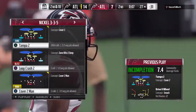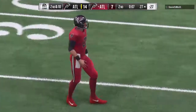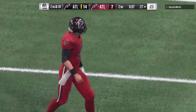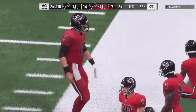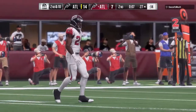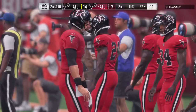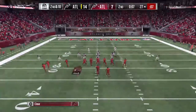But one thing's for sure, when you've got a big receiver and you trust him downfield, you're going to give him opportunities to go up and get that 50-50 ball. And he is a darn good big receiver. Unfortunately, that time didn't work out. Nice job defensively. And on the outside, they're playing press coverage.